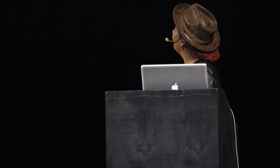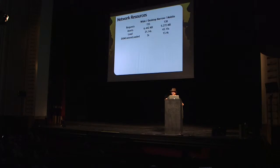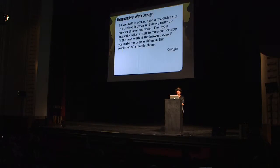Actually, I didn't even pay for a data plan. I was just like, forget it. I'm just going to not be online and actually enjoy the city. And 13 seconds to load. That was over 4G when I tried that. Oh no, 43 seconds. That was over, I don't remember what I was on. But 43 seconds, who would wait 43 seconds for a page to load here? No one, okay. That was my point.